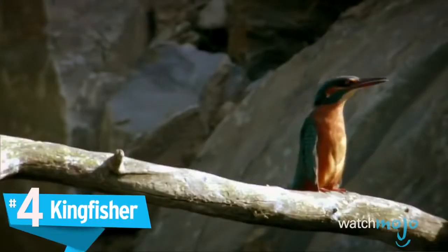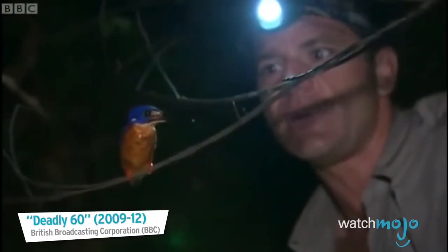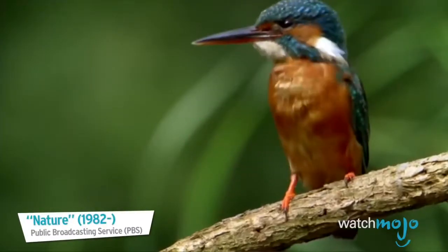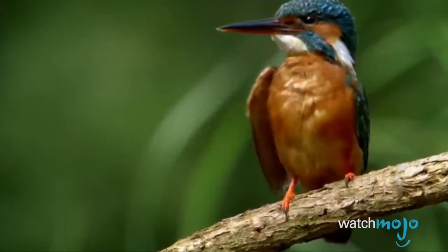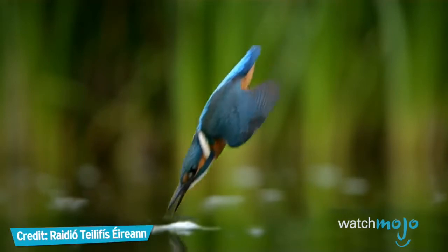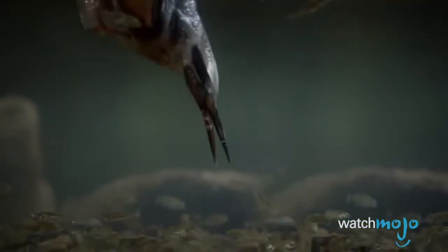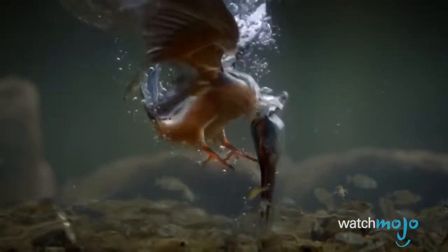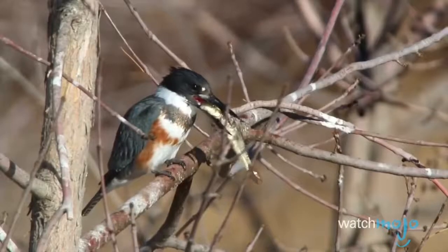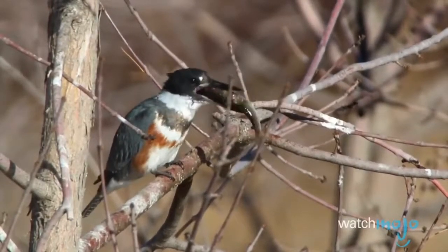Number 4. The Kingfisher. Kingfishers are probably the hardest birds in the world to film. Found all over the world, these colorful birds are highly skilled at what they do, and what they do is fish. The kingfisher's coloring differs according to the variety of kingfisher, but the most common is a beautiful combination of teal and rust. The next most prevailing type is green, white, and reddish-brown, but there is a kingfisher for almost every color in the spectrum.